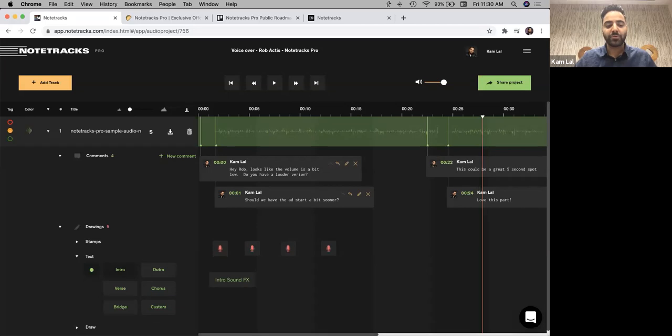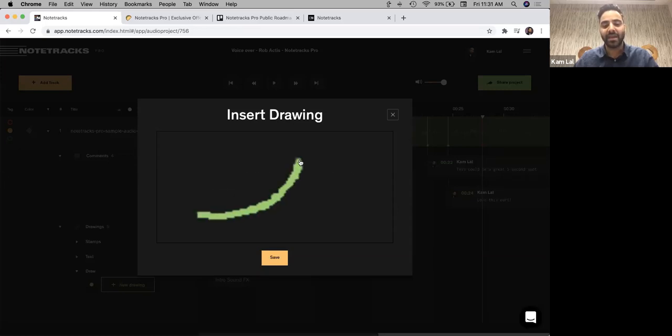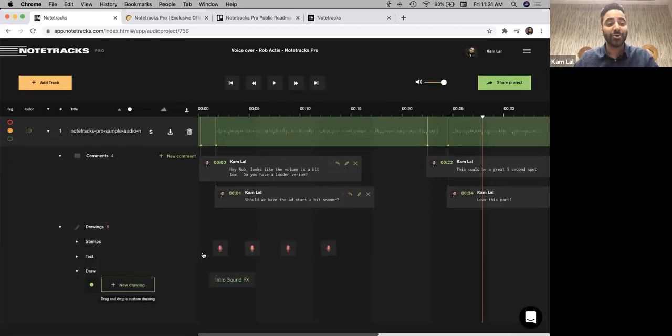Basically we try to give folks the flexibility to add notes in whatever style they like, just to be able to get the point across. We also have some freehand drawings if you want to get creative. If you want to draw in, like, I want you to fade this in, you can even draw the fade in. If you want to click done, you click done. If you want to draw a taco, you could draw tacos if you've got some great drawing skills. But we give you the flexibility to take notes in whatever form you can.